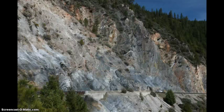This is a wide shot of the area. The Feather River is down here to the lower right. This is where it's highly metamorphosed, and over here to the left is where it's sedimentary, where you can see the layers trending. So this is an overview.